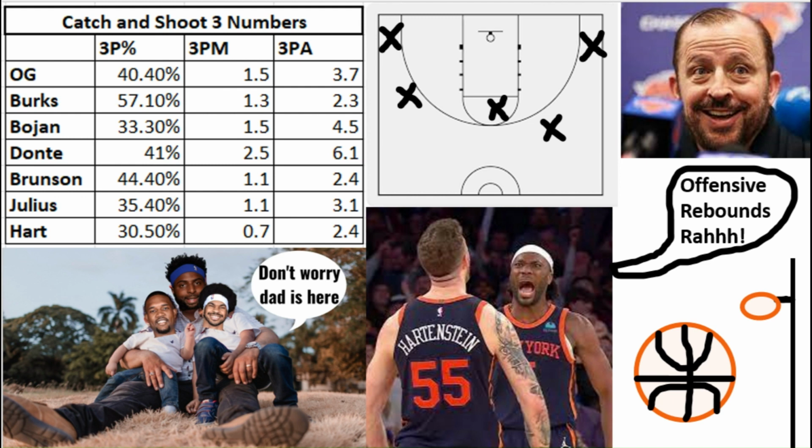To start it off, top left here, I got the catch and shoot numbers from some of the main guys who are going to be put in space. If you look to the right, you'll see this is how Thibs sets up most of his offenses, where he has two guys in the corner. He has Brunson with the ball, and then he has the screener at the free throw line ready to give Brunson the screen. And when Julius is playing, this is Julius in this sort of floater role on the left wing, but it can be other people. I've seen Boyan do it in limited minutes. Deuce does it sometimes, just to let him float and then pop the three and do whatever he wants.